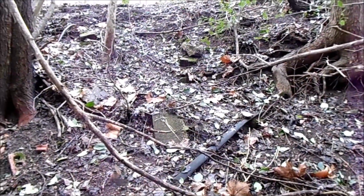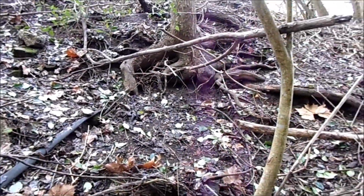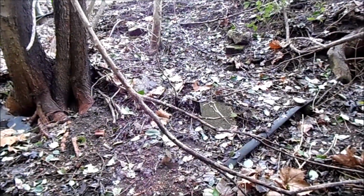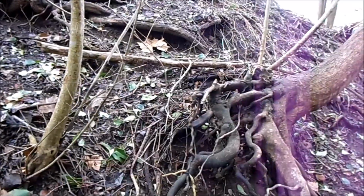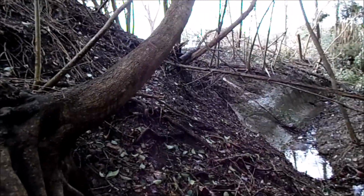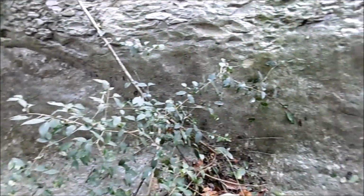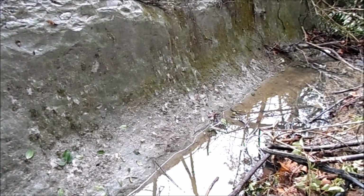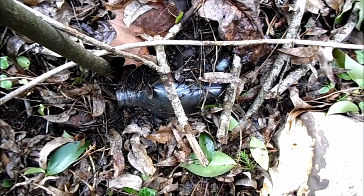I think it's one of those kind of dumps, kind of like a burnt coal dump, where if you dig for an hour you'll find a bottle. It's so sparsely put in here that it's really not worth it. And especially when you don't know if you're even going to find one after an hour of digging. It's strange how the natural rock around here looks so similar to cement embankments, but it's not. It's really just natural rock, right?